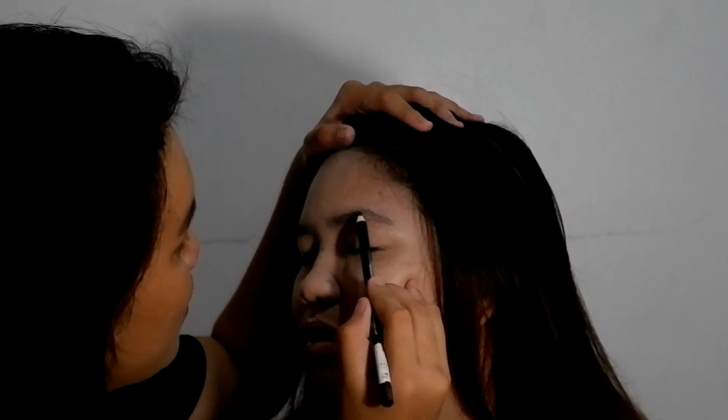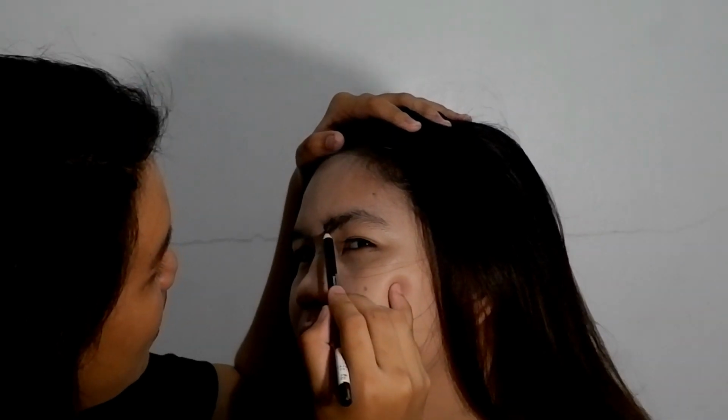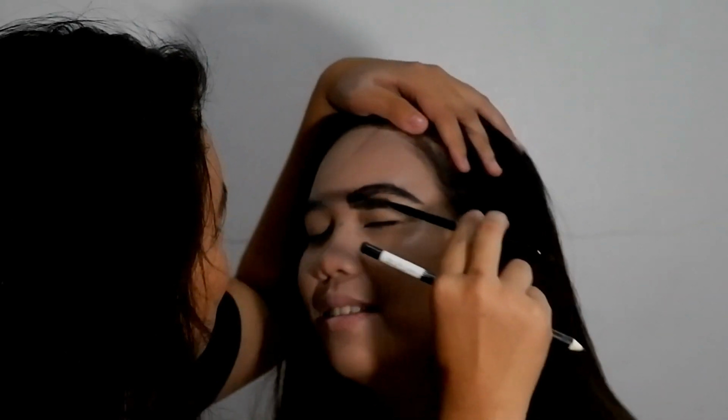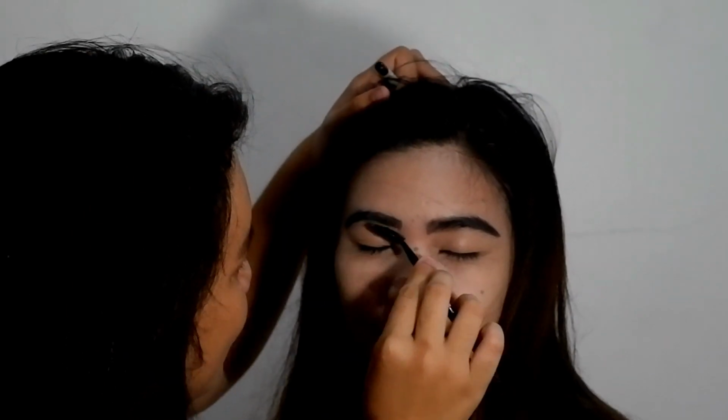So, next, eyebrows. Oh, the eyes should be first. I think I'll do the makeup my own way. So, I'll be using this pencil. I don't know what brand this is, but I'll use it, guys. Okay, done with the eyebrows.